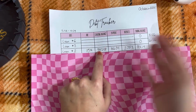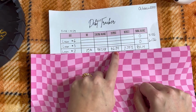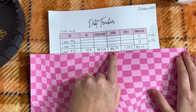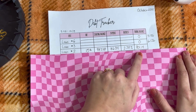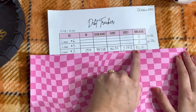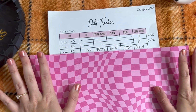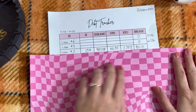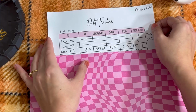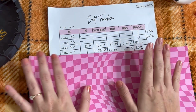So the starting balance from September was $987.48. Did make a decent chunk payment towards the principal of $86.34. So then our ending balance for loan number 2 for October was $901.14. So not too bad. We're getting there, so definitely seeing some progress there, which I'm very happy to see. Again, I wish it was more, but I digress. It is what it is.